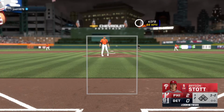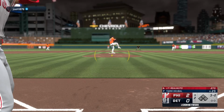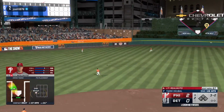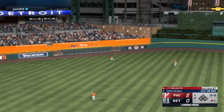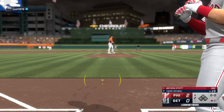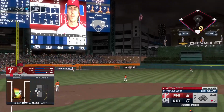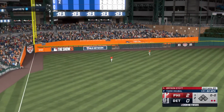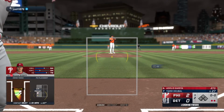That one misses. Ball 3. And that's got extra bases written all over it. Pulls it down and he makes the catch. And that's the first out. Nice recovery after giving up the homer. Green under this one. And there's 2 away. Now it's the right fielder, Adolis Garcia.